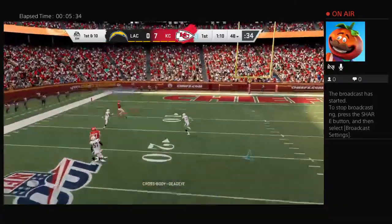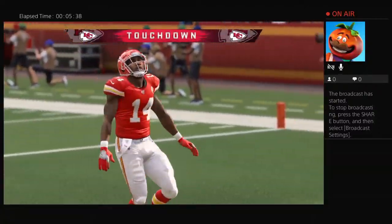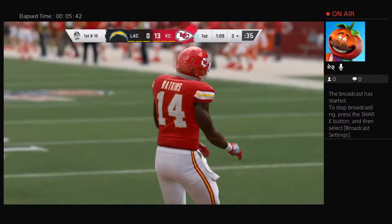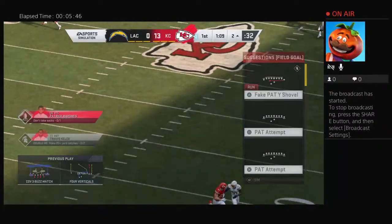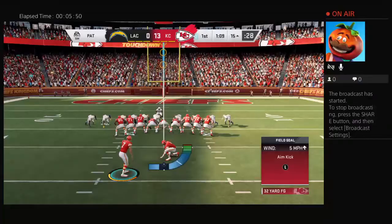Escaping the pressure right. And this is taken in at the 5. And all the way in for a Kansas City touchdown. Sammy Watkins, 52 yards. And the Chiefs strike quickly here for 6 points.